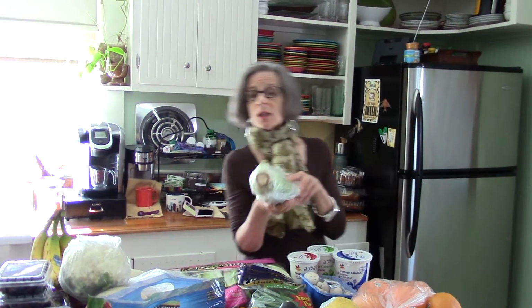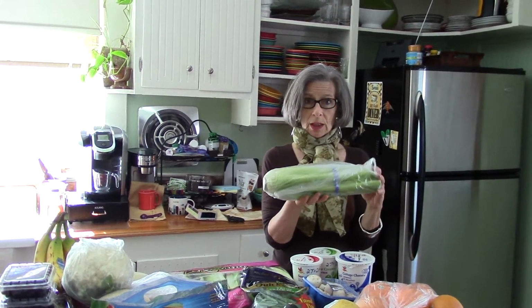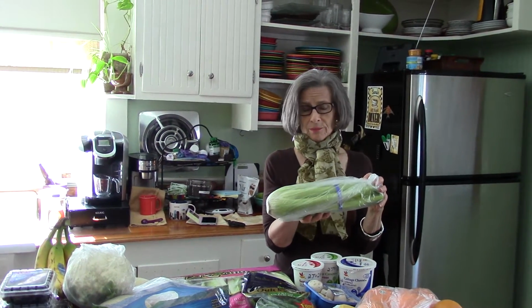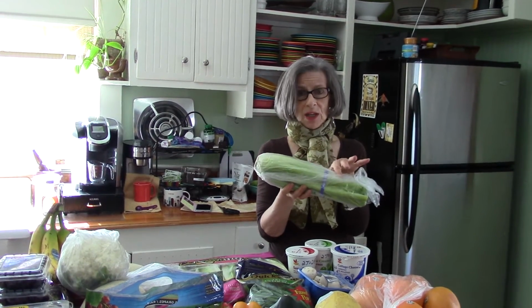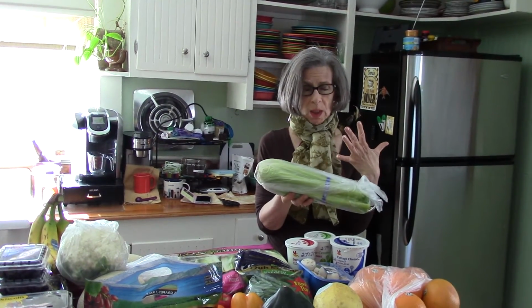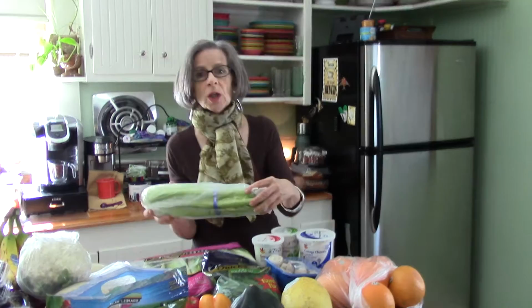And I have this, sometimes I have this with the PB2 peanut butter. And I can have 1 tablespoon of that. And I can stuff pieces of celery. And it's a great snack, takes a while to eat. It has crunch, it has peanut butter, it's delicious.